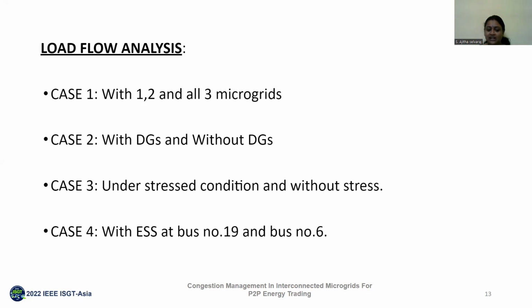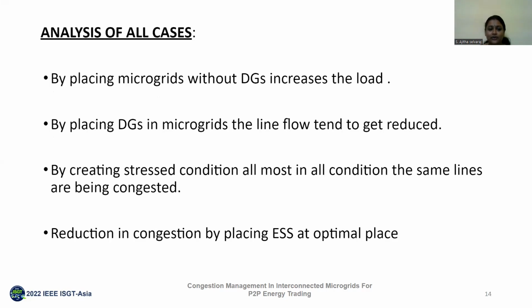And also case number 4 is by placing the ESS at the optimal location, that is bus number 19 or bus number 6. Next is the analysis of these cases. By comparing all these cases, we get to know that placing microgrids without DGs tends to increase the load flow of the system, where the line power flow increases, and by placing DGs in the microgrids, the line flow tends to get reduced.